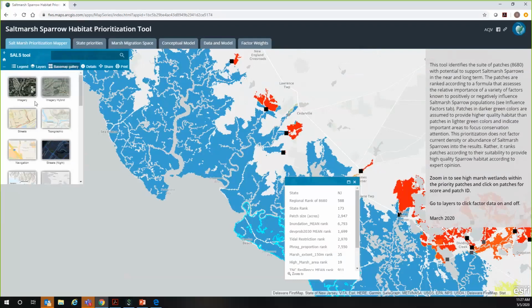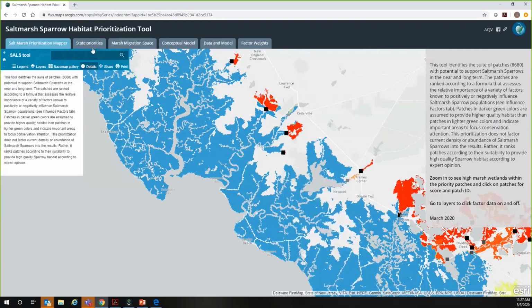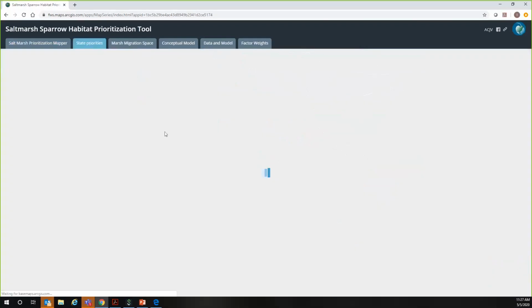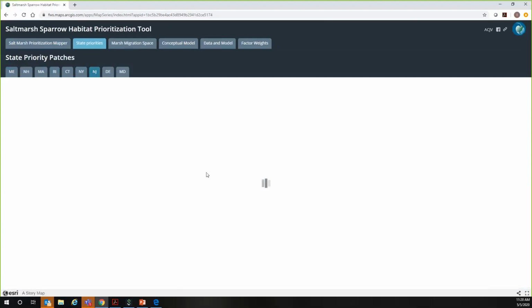There are some other data layers here like topography and aerial imagery. This is just some context for details. I'll pause there for a second. Does anyone have any questions about the overall regional one? Because I'm going to switch now to the state priority one. Just to keep things consistent, I'm going to stay in New Jersey.